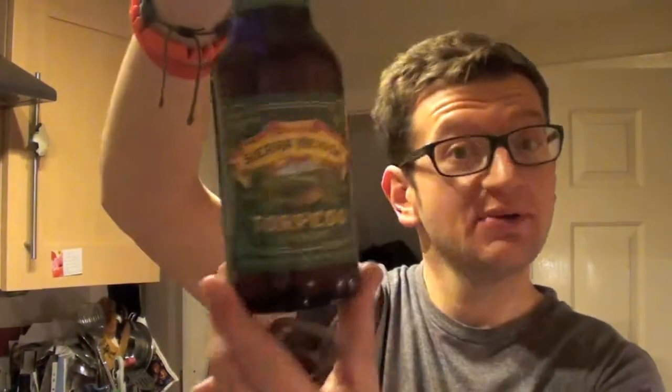So I pulled out from my stock Sierra Nevada's Torpedo Extra Pale, Extra IPA even, which comes in at, I believe it's 7.2% alcohol by volume. Now Torpedo IPA is obviously a bit of an amped up version of the Pale Ale from what I can gather. It says from purest ingredients and finest quality as well. So let's crack this open and give it a try.